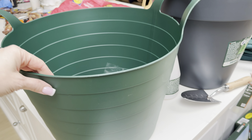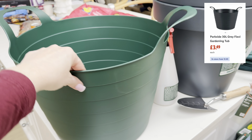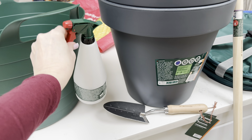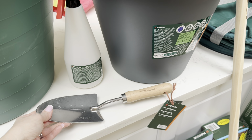We wanted a tub truck, so I picked up one of these. Not as thick as the branded ones, they are thinner, but that was a good price. Got one of these spray things for the seeds, that was 99p, and they didn't have much of these out, but I did pick up a little hand trowel because we don't have one. Don't know where it's gone, but picked that one up there.